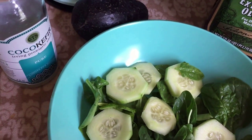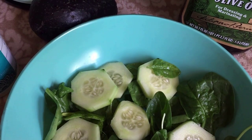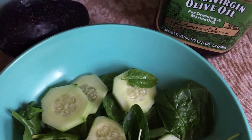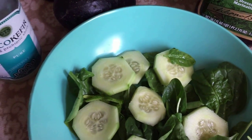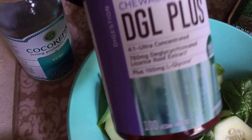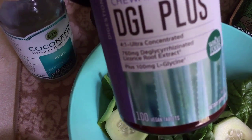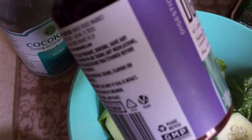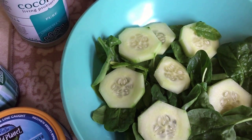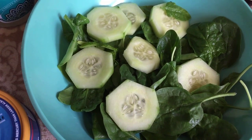Also, you guys know that one of the things I talked about in my other video that I would eat before eating my meals is DGL, or deglycerinated licorice root extract. So this is the one that I use from Whole Foods, and so I'm just going to chew 2 of these before I eat. And what this does is that it coats your stomach. So a deglycerinated licorice root extract is really great when you're dealing with a stomach ulcer. And so that's my lunch, and then I will show you what I'm having for my snack later on.